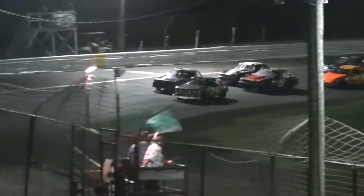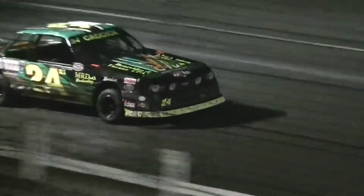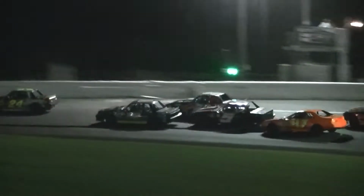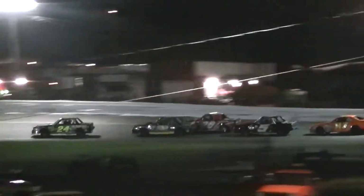Right now getting together is Brad Caddick and Sean Caron, and it's Caddick once again who gets the upper hand against Caron. Boy, another textbook start for Brad Caddick. He's got the 24 machine rocking tonight. Good battle for that second spot. Wayne Burrows way up to the high side trying to get around the 52 car. Boy, it's like he's got talcum powder on those tires. That's how smooth he is.